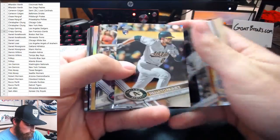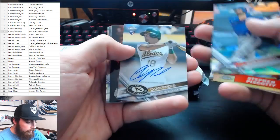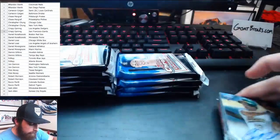Ziegler. Renato Lopez. Max Kepler. Dan Vogelbach. Betances. Steven Piscotty. And Jose Bautista. And Chad Pender. We pulled a lot of Chad Penders, boys. A lot of Chad Penders.